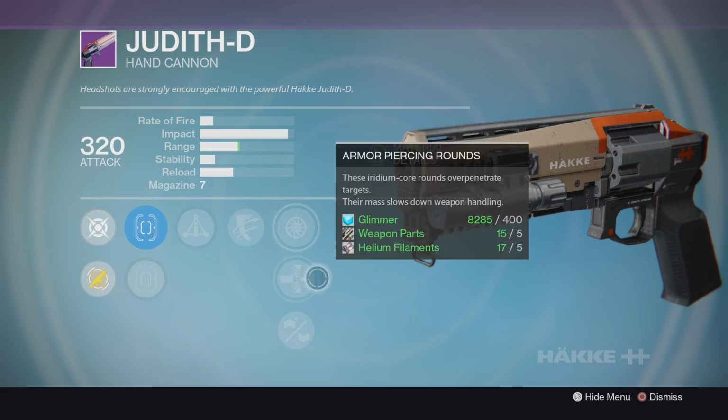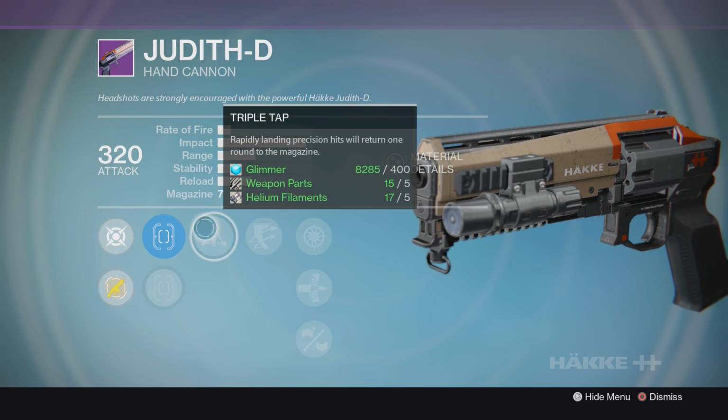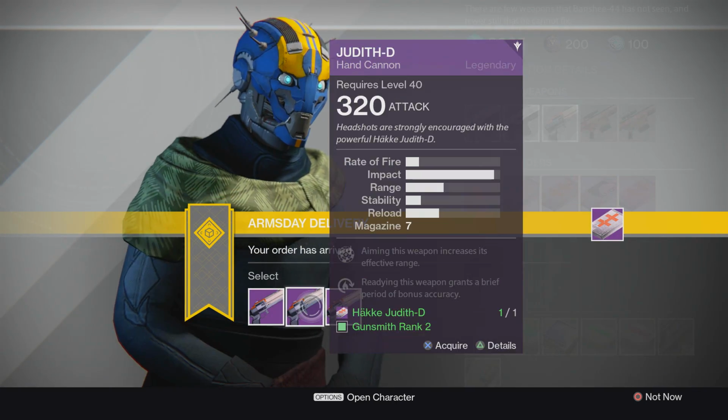Now this is almost good. That mixture of quick draw and triple tap would go perfectly on this gun if only it had something to either give a massive boost to its range like rifled or reinforced barrel, or maybe even braced frame. Unfortunately, it doesn't, so we have to pass on roll number 1.